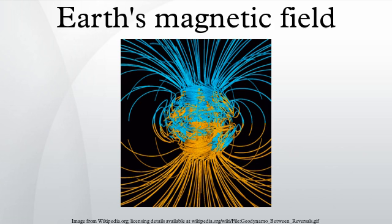A map of intensity contours is called an isodynamic chart. As the 2010 World Magnetic Model shows, the intensity tends to decrease from the poles to the equator. A minimum intensity occurs over South America while there are maxima over northern Canada, Siberia, and the coast of Antarctica south of Australia.